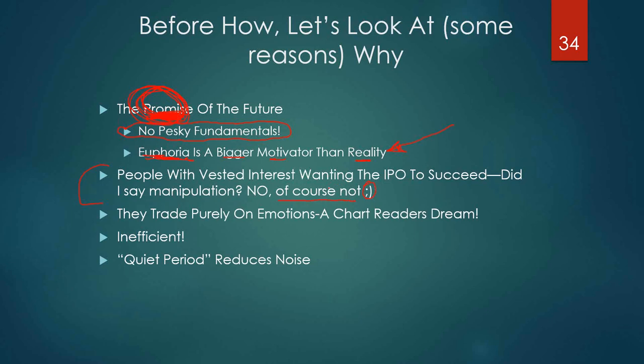Okay. Just know that there are the people who are on the hook, which I'll show you in just one second, with the IPO or looking to get off the hook, and they're looking to make money. And the only way for that to happen is for that IPO to go up. Okay. So, did I say manipulation? No, of course not. I would never say that they are manipulated. No, I can't say that. Okay. Now, here's the beauty. Again, they trade purely on emotions, which makes it a chart reader's absolute dream.